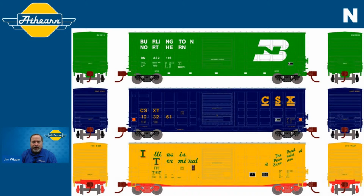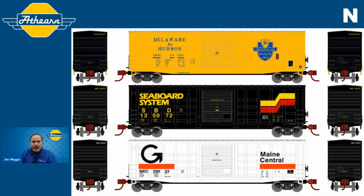Coming up next, we're going to go on the eastern seaboard, up in the New York area to start with the Delaware and Hudson. Delaware and Hudson car is a 1974 era. Obviously would see these throughout the 1980s. 3 different road numbers available for this car. The Seaboard System, this is a really cool car. This is 1983 on up.